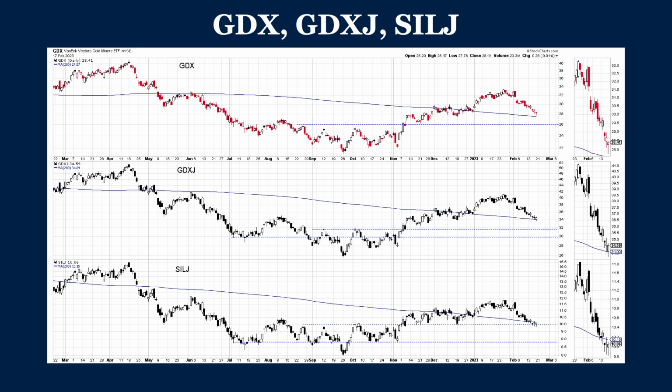So you have that. And if you look at GDX and GDXJ, like silver, they bottomed. They're bouncing at the 200-day moving average. However, the slope of those moving averages is still sloping down, although it looks like they could go flat over the coming weeks. And SILJ looks like it's made a short-term bottom below the 200-day moving average.